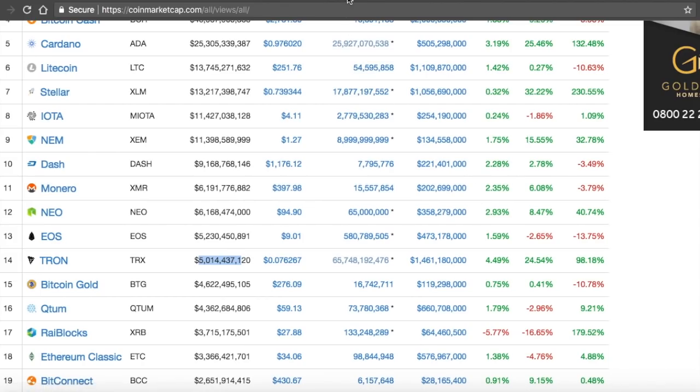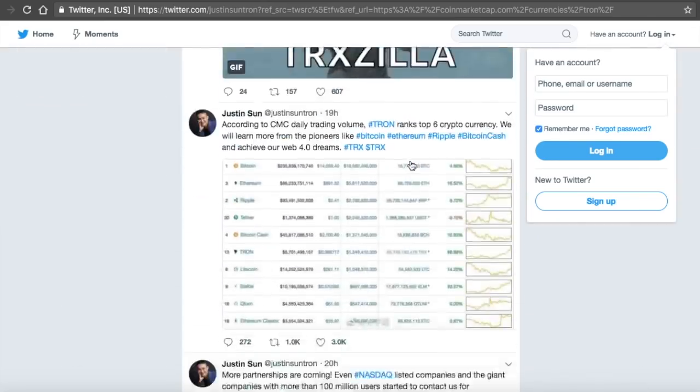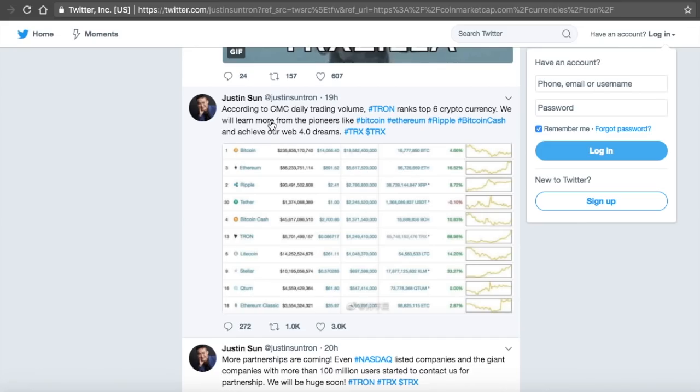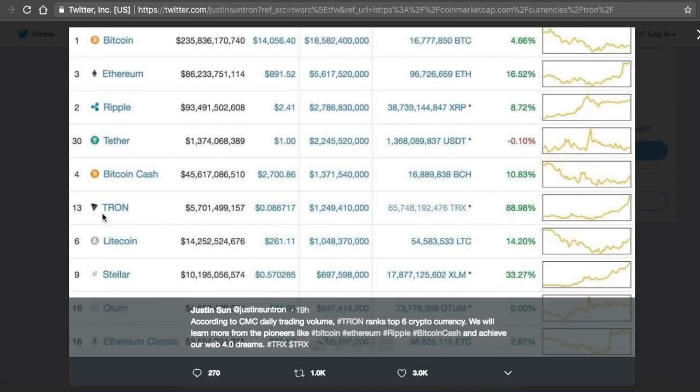But let's have a look at what is happening on Twitter. What is Justin Sun posting about? So, according to CoinMarketCap's daily trading volume, Tron already ranks as a top 6 cryptocurrency, and he goes on to say, "We will learn more from the pioneers such as Bitcoin, Ethereum, Ripple, Bitcoin Cash, and achieve our Web 4.0 dreams." So if we just have a look at the chart, we can see 19 hours ago, Tron was at position 13, and we can see that it is number 6.